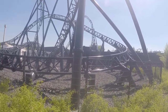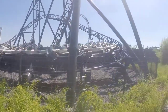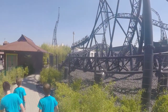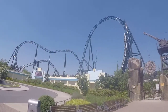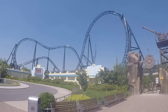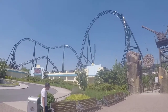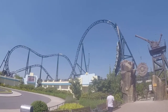Now, like I said, I've ridden this a couple of times. I did the front seat, I did the middle, and I did the back. I thought the most fun was in the middle because you get that falling out of your chair when you do that corkscrew. I thought the front was kind of boring because you're already past the corkscrew before you get the feeling that you will fall out.